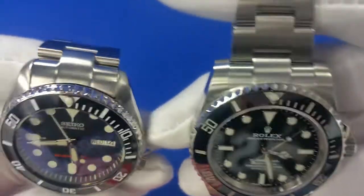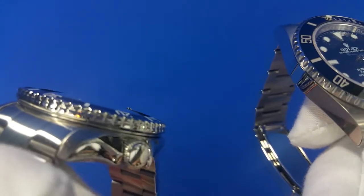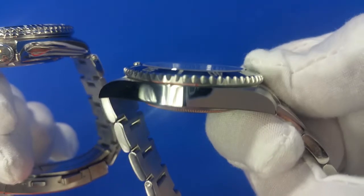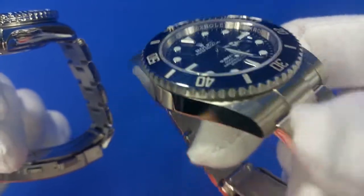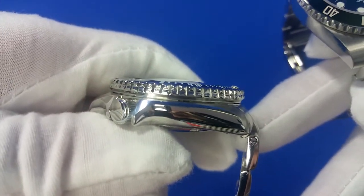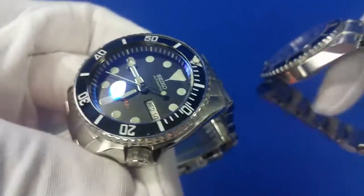So let me see here. You can see the bezels themselves, and they are both stock bezels. I didn't change the bezel on the SKX, the bezel ring, I should say. You can kind of see it's like the double coin edge. And the Rolex, very classic. It's kind of what everyone has modeled theirs after, the standard coin edge. And there's others you can get for the SKX. If I keep the SKX, and I probably will, I might change this to one of those much more fine coin edge rather than this kind of bulky one. It looks really, really nice with that.